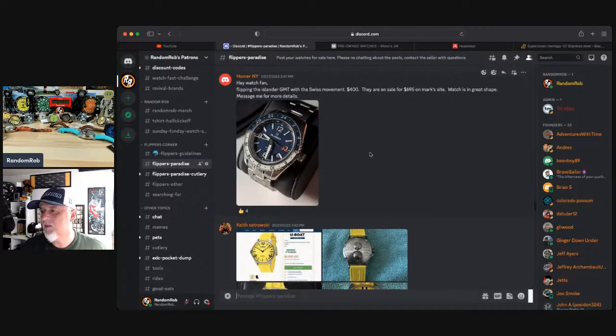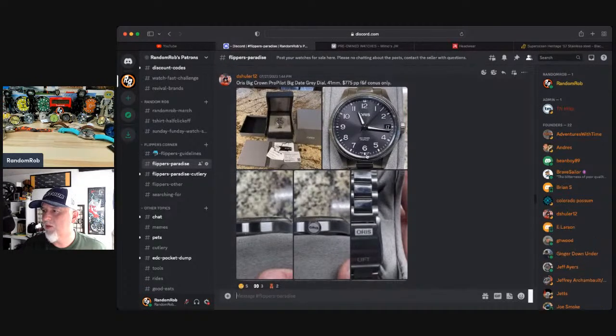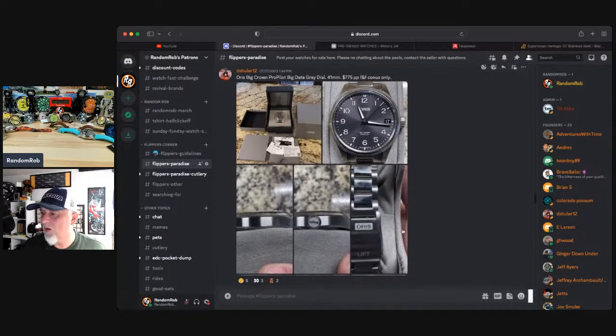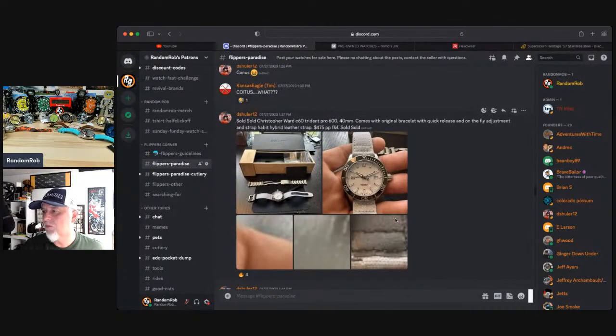$400. That's a crazy good deal on that too. There's an Oris Big Crown Pro Pilot Big Date Gray Dial 41 millimeter. D. Schuler selling it for $775 with bracelet. Looks like it has some wear marks, but it has that same clasp system, like the aircraft seatbelt type thing. Pretty fun, pretty cool. Here's Christopher Ward, sold.